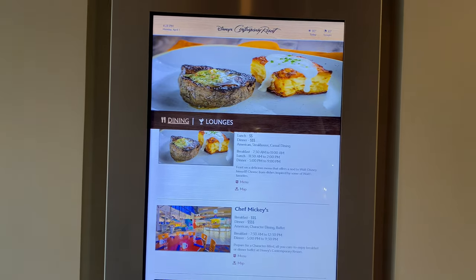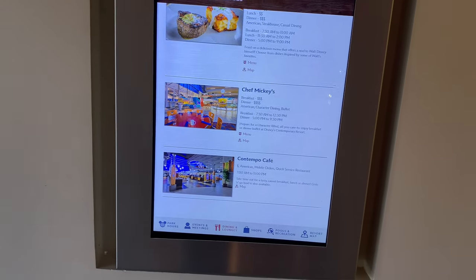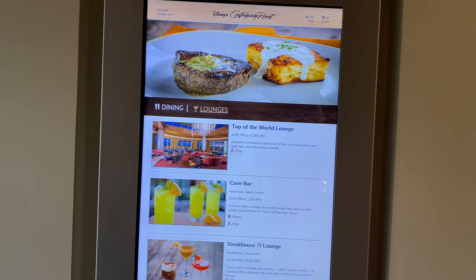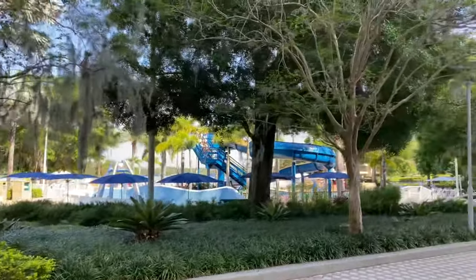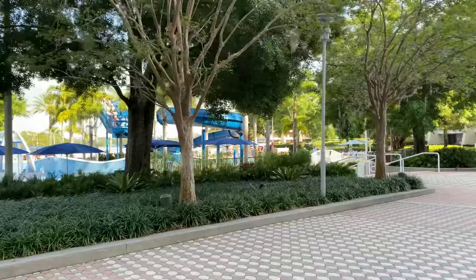Information and resort boards are everywhere. Remember, we're in the convention hotel. We have a convention, so we always have information for all of our guests to see. Made our way back outside. Right there is the pool area. The ping pong table's up here because everybody kept hitting the balls into the lake. So they brought the ping pong table up here.